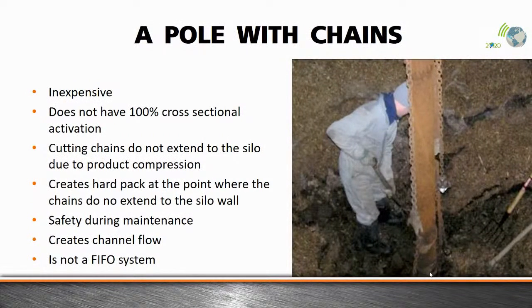This one is a pole with chains. Sometimes it's called a Flying Dutchman. It's inexpensive, that is true, but it doesn't give you 100% cross-sectional activation, so you still have that infestation concern. These cutting chains do not extend to the silo sidewall due to product compression. So you see the pipe on the right with the guide in this silo trying to maintain this thing. That pipe is going to spin about 70 RPM. That centrifugal force with the cutter at the end of that chain is going to want to extend out to the wall. But with this compressed product, it'll never get there. So you're just going to have this large donut, and an infestation becomes a concern.